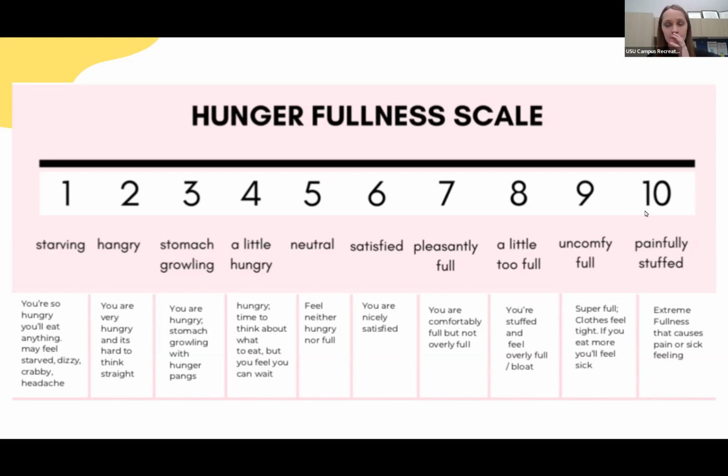So we're trying to avoid both ends of the spectrum. If you think about a pendulum, we don't want to get to either end. Typically, the farther we swing on one end, the ball is going to swing the other end really far. So if you start at a 1, you're going to be so ravenous and starving that you feel really dizzy, you feel starved, you're getting really crabby. You're going to eat something, but because that pendulum is so far over on that side, it's going to swing the other side really far. So you could end up at a 9 or a 10 and feel sick, really uncomfortably full. So we're trying to prevent getting to either of these extreme ends.